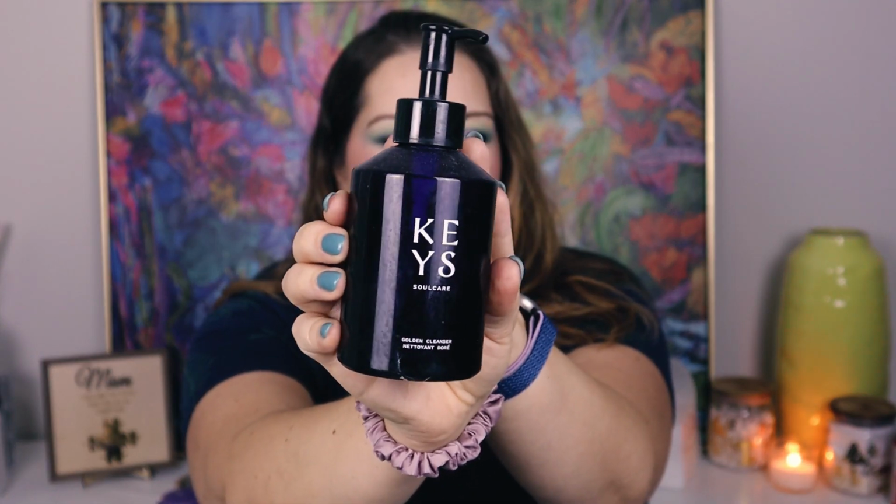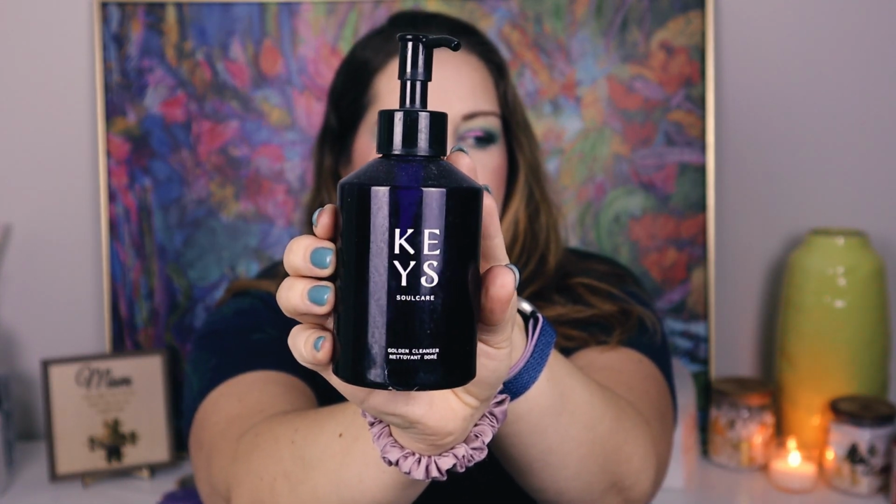I finally finished up, oh, there we go, Keys Soulcare. This is their face wash, the Golden Cleanser. It's kind of wonky looking because, again, this is another shower item. I'm sure that was in a Trend Mood box. And I loved so much about it. First of all, this is a beautiful, heavy glass purple container. Loved, loved, loved that. I think it smells really nice.